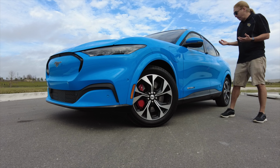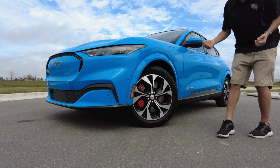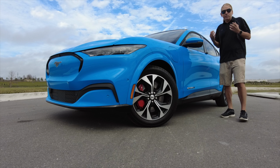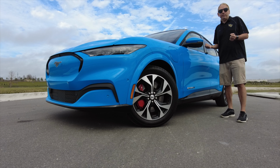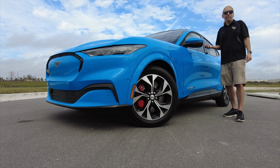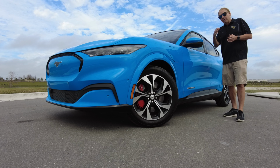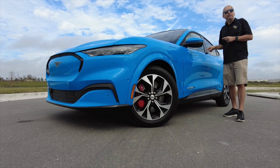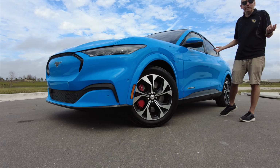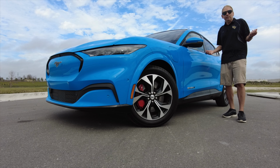Now what sets the First Edition apart, other than some badging, the red brake calipers, and of course this grabber blue paint, is so far only available on the First Edition. When the Mach-E GT comes out later this year, that one will be available in grabber blue. But for now, the standard editions, all the variants, it's not available in these other ones other than the First Edition, which is kind of a shame because it really is a great looking color on this car. So let's check out some of the features and go for a ride.